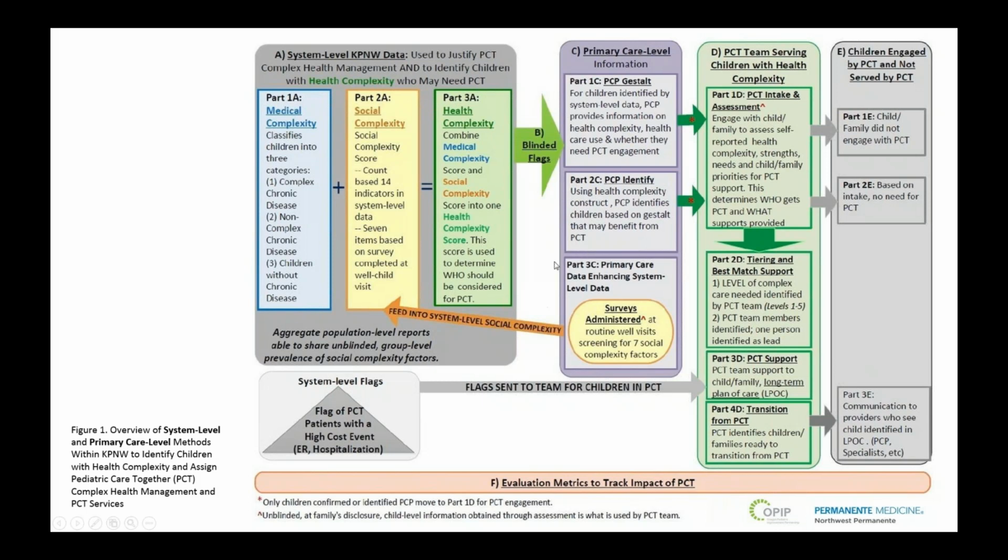Lastly, this section describes a set of items that were added to surveys given out at well child visits. When we were identifying social factors in the system level data, so that's section A, we identified gaps in the information available. To address these gaps, 7 new questions were identified that could collect trackable data that then fed into the system level data to improve the accuracy and identification of social complexity indicators.